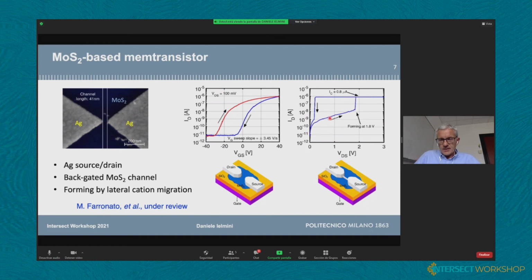And as expected, the silver filament will just collapse, as shown also with the two-terminal memristor. So it shows a typical volatile behavior of a silver filament, the only difference being that in this case it is a planar or surface-type filament that forms on the surface of the channel, forming and retracting spontaneously.